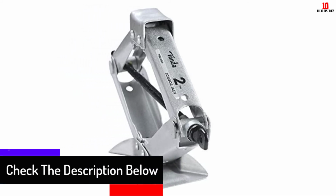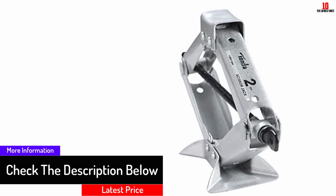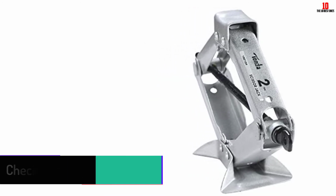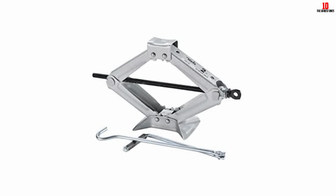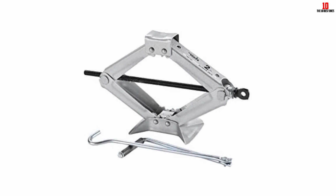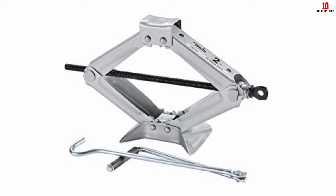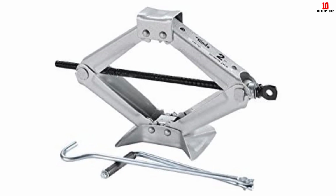The all-welded steel frame construction guarantees the longevity of this scissor jack, while the matte finish earns it a high grade in the physical department. In my opinion, this scissor jack is a valuable purchase because high-grade materials are complemented with a nice ergonomic swivel handle that does not require a lot of manual force, and it offers a high lifting capacity.